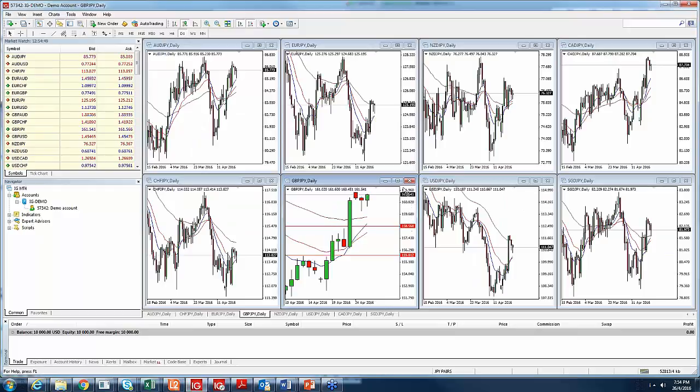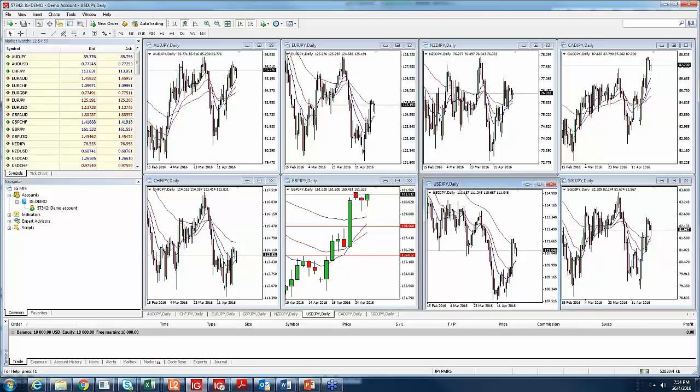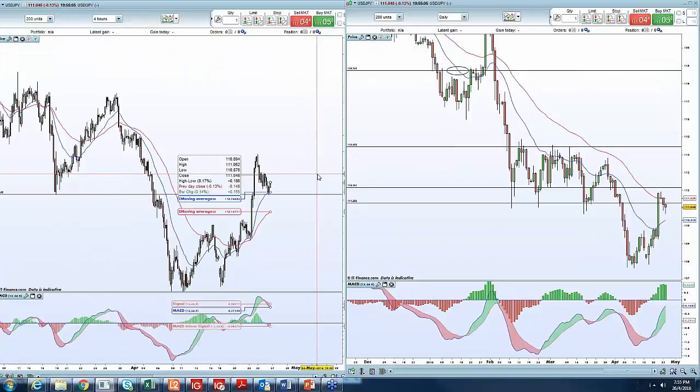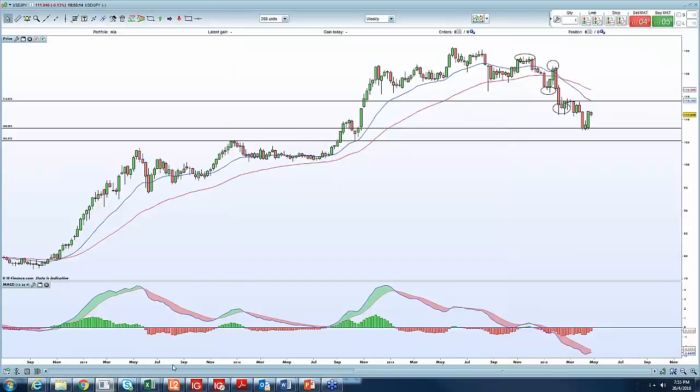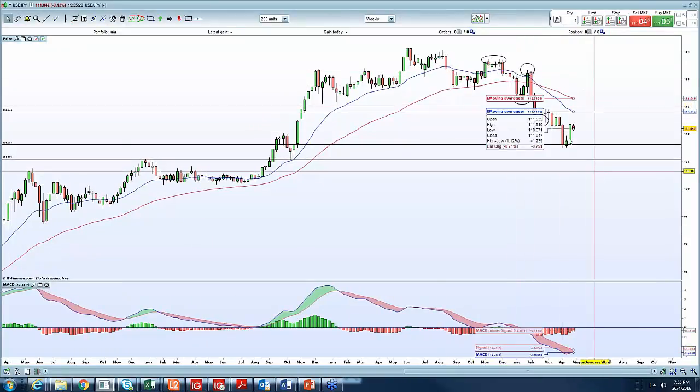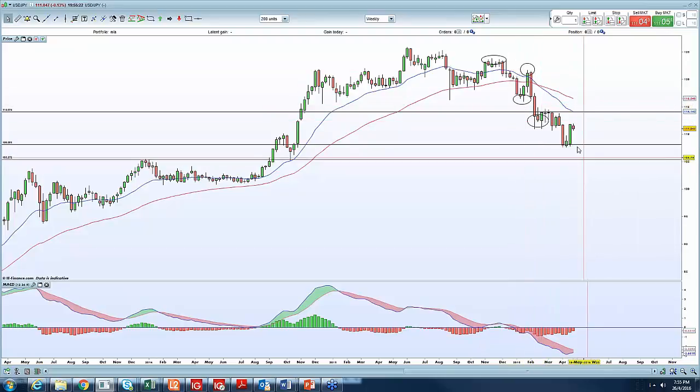So, there's pound yen that I mentioned. All the yen pairs have reversed to the upside. If you look at dollar yen, let me go back to my pro real time charts. On the weekly chart, dollar yen is still to the downside, still lower lows, lower highs. But right now we are at a key level.